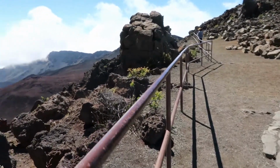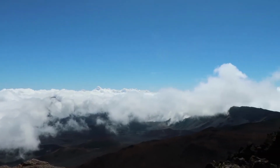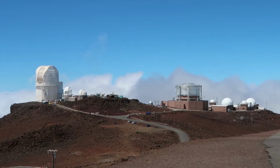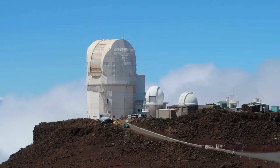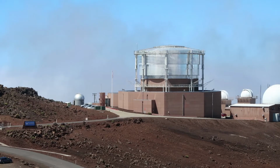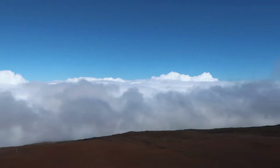There are some pretty great views of Haleakala Crater at the Visitor Center, and of course there is the observatory to see as well. It is Hawaii's first astronomical research observatory and is owned by the University of Hawaii, which operates many of the facilities on site and leases portions to other organizations, such as the military.